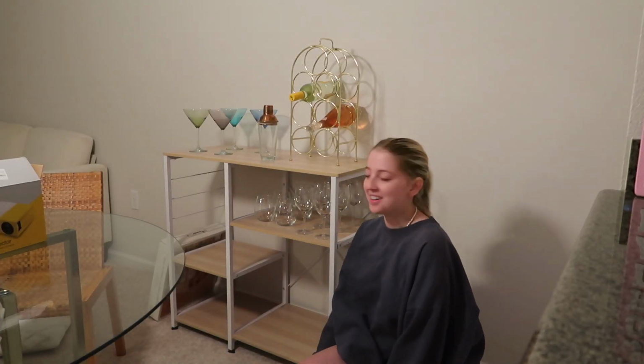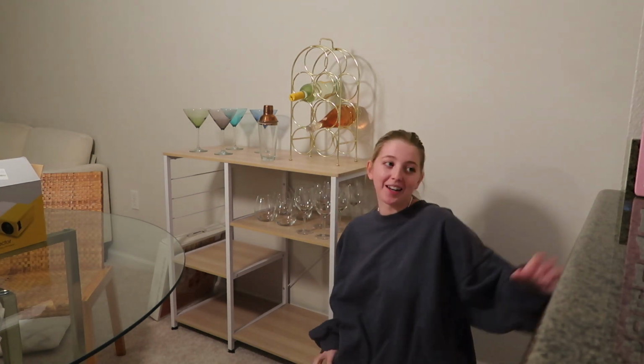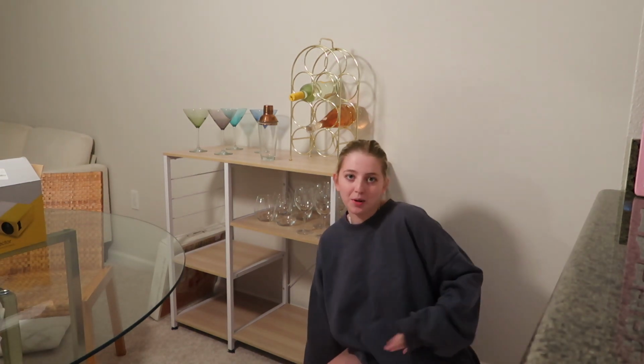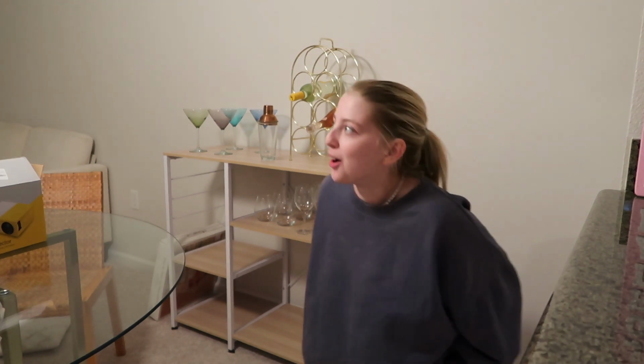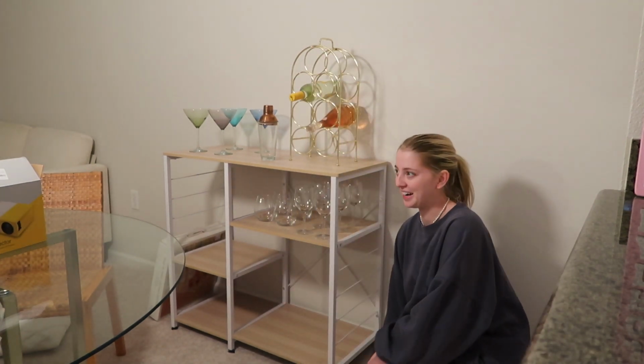Okay guys, my bar cart. It's kind of sad right now, but that's okay. We went to Target and I'm gonna do some things to it. I think this is kind of fitting because yesterday was my 21st birthday. So, bar cart organization video, I guess.